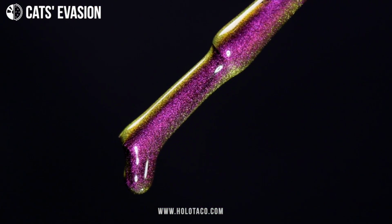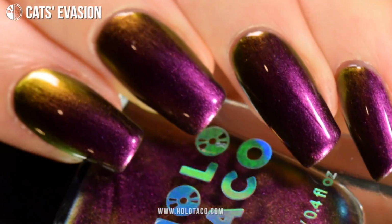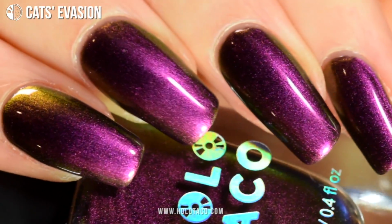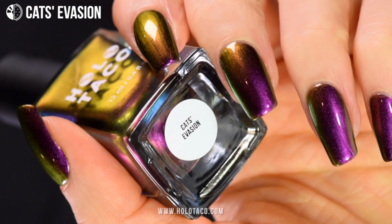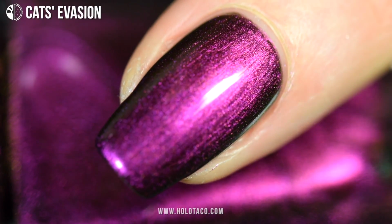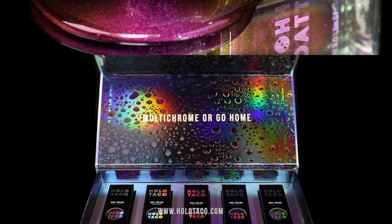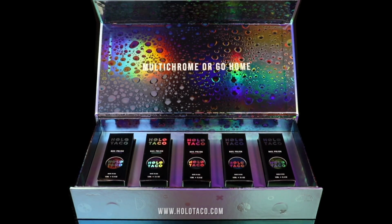So yeah, instead of Tax Evasion, we have Cat's Evasion, which is a predominantly deep magenta metallic that shifts a bit red and a bit purple and gold. Either way, the shift is so real that not even the tax man could catch it. And there you have it, our first Multichrome collection.